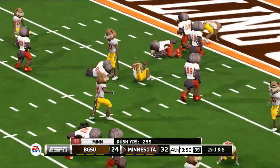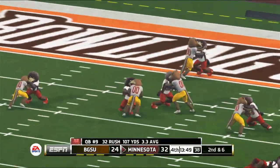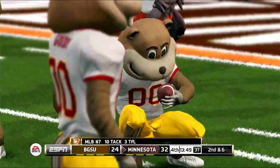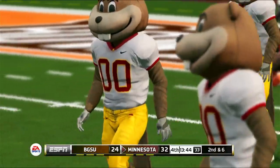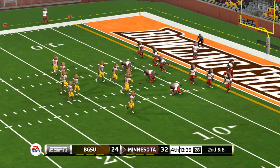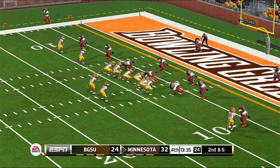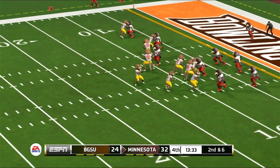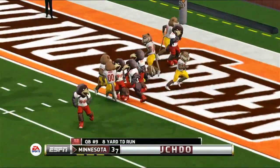Tackle after a decent run up the gut. 4 yards there on the old quarterback keeper. That makes it second and six. From the 8-yard line, it's second down. Minnesota up by eight. Green nine. Scrambling around, keeps it, and he's got a touchdown.